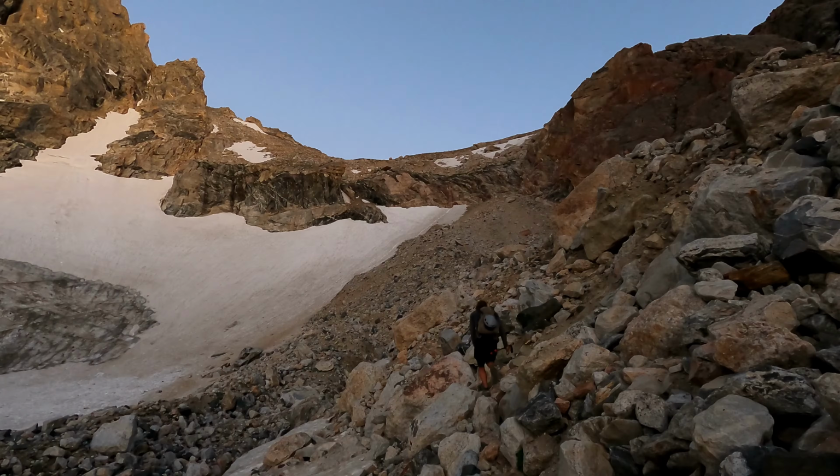Obviously climbing is inherently dangerous. Having said that, my goal out here this morning is to give you footage, hopefully help you make your own risk assessment whether you want to attempt this route or not. Most groups that do this route do use ropes. However, I'm by no means the only one to do it solo, and I'm not the first. I won't be the last.